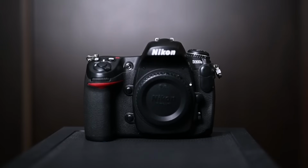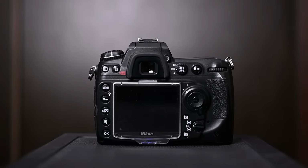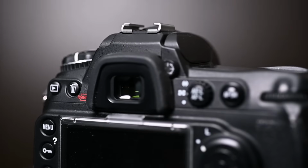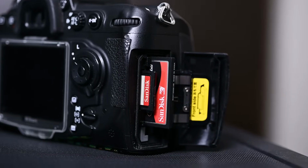It is the Nikon D300S. It's built like a tank and it's still an amazing camera for fast action and sports photography. Some of the pros about the Nikon D300S is that it is a pro grade body. It is weather sealed and it is pretty durable. It has dual card slots, which is great for backups.